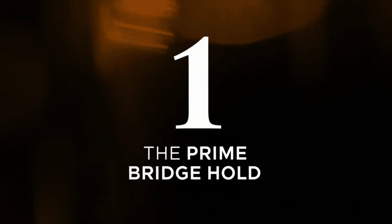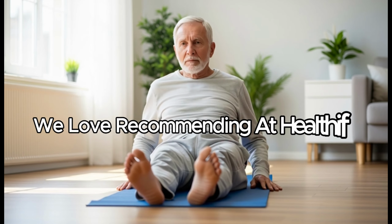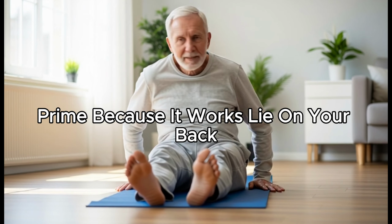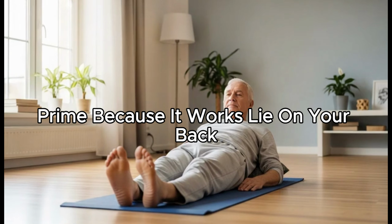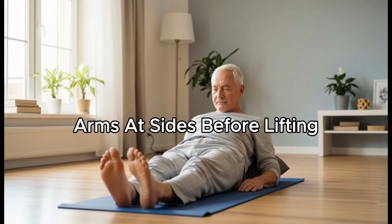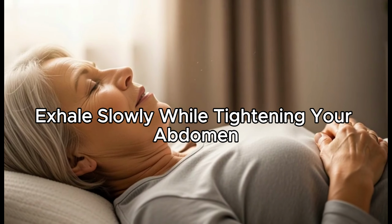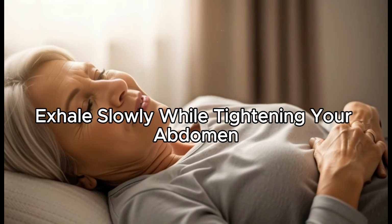Number 1, the Prime Bridge Hold. This is the signature movement we love recommending at Healthify Prime because it works. Lie on your back, knees bent, feet flat, arms at sides. Before lifting, take a deep breath. Exhale slowly while tightening your abdomen.